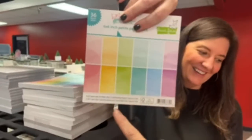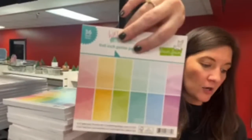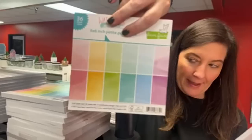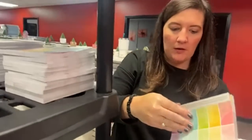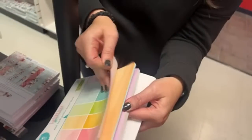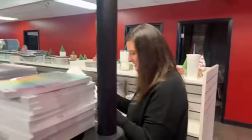What is this one called? It has a cute name. This one is Lawn Fawn 6x6 Watercolor Wishes Petite Paper Pack. Watercolor Wishes. So cute. And it's B612. And this one is also white on the other side. It is custom white on the back side.